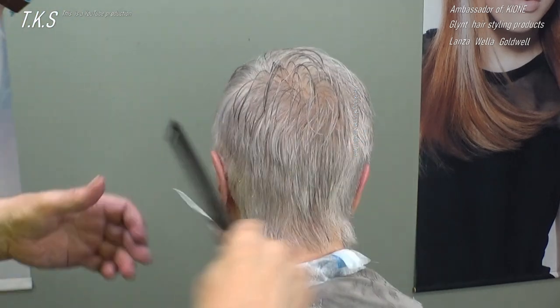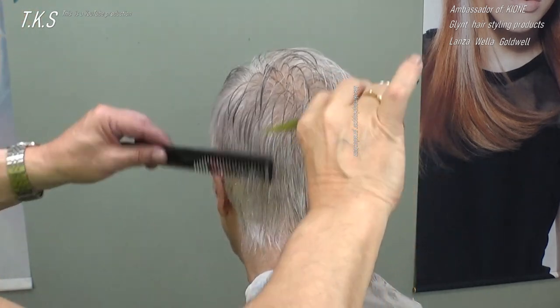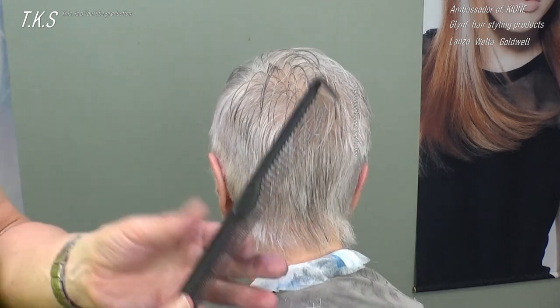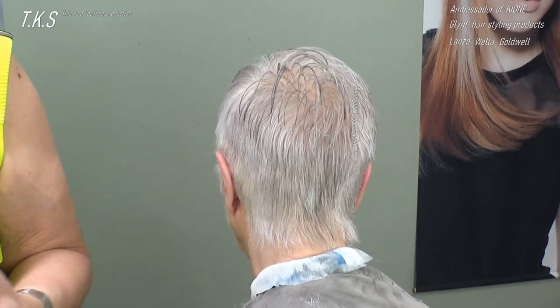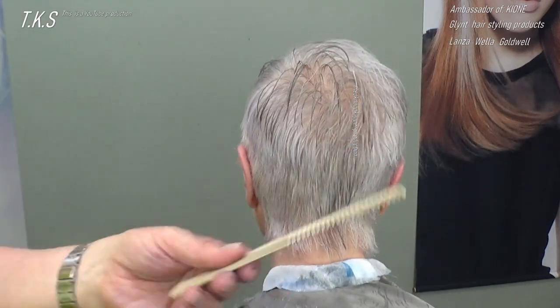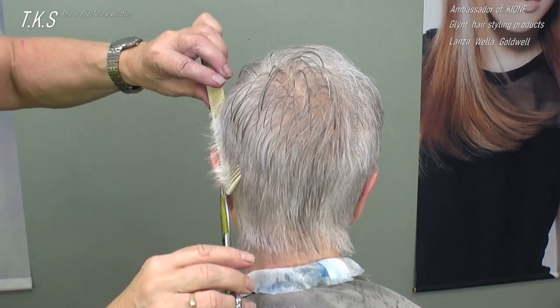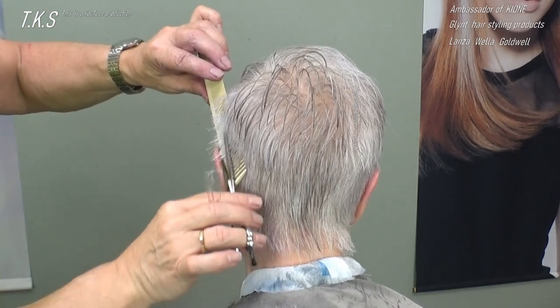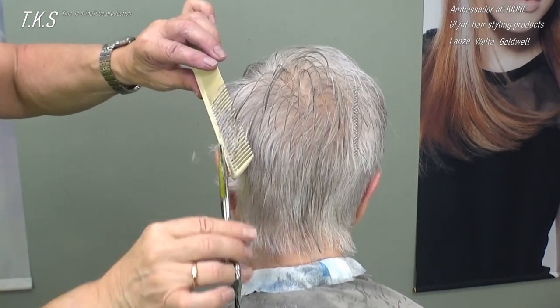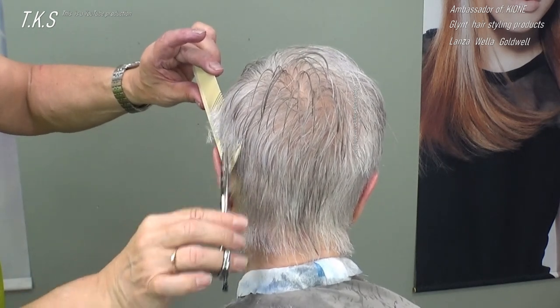Then I go to the other comb, because I see hairdressers working hair up with this kind of comb, but I don't like that because it's too small, not stable enough. So I take this kind of comb, take it up, pull on the hairs, so pull them up, so they get straight into my comb.